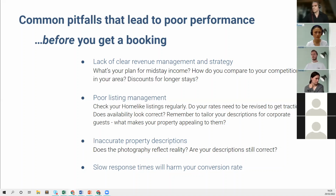And then, of the many benefits of mid-stays, if we compare them to short lets, one key one is that since the guest will be in place for much longer, you've obviously got fewer changeovers, fewer void periods, less hassle and admin from your side. So, why not encourage those longer stays by offering discounts? And if you don't know this, you can actually set them directly yourself on your HomeLike dashboard under pricing.